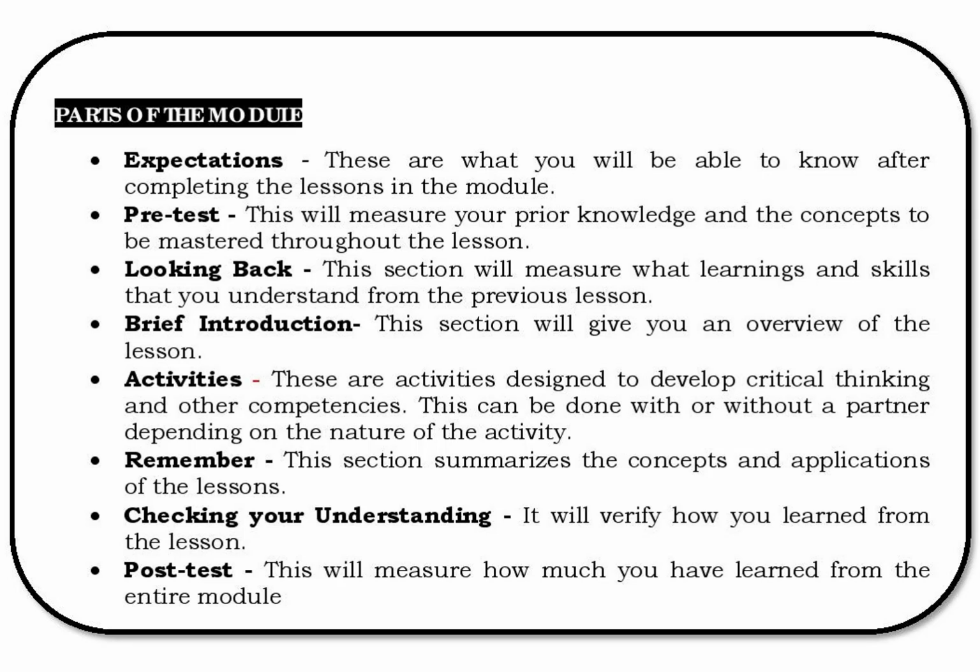Pre-test. This will measure your prior knowledge and the concepts to be mastered throughout the lesson. Looking back, this section will measure what learnings and skills you understand from the previous lesson. Brief introduction. This section will give you an overview of the lesson. Activities. These are activities designed to develop critical thinking and other competencies.